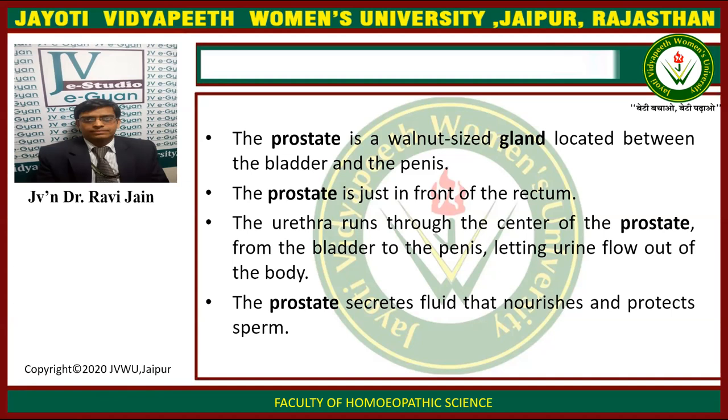The prostate secretes the fluid that nourishes and protects the sperm. So during adulthood, when the patient is sexually very active, at that time the prostate secretes the fluid that nourishes and protects the sperms. But as the age progresses, the prostate becomes rudimentary, and certain changes take place in the prostate gland, and it becomes harder and thicker, due to which it becomes enlarged, and the symptoms of benign prostatic hyperplasia are commonly observed in these patients.